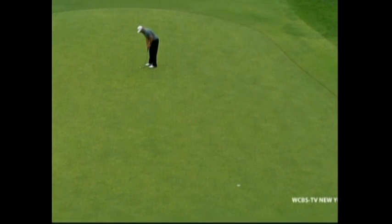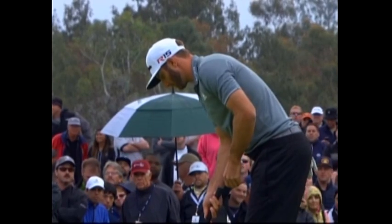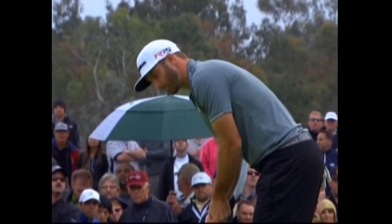Dustin Johnson has this for the win. He walked in there quickly to look at probably more the weight than the line here. Slightly different line. Oh, hit it. Okay.